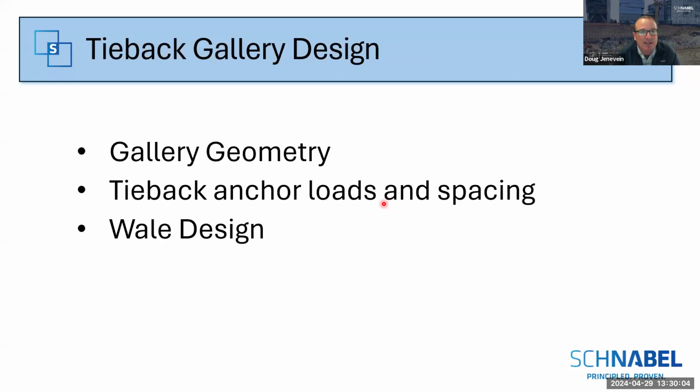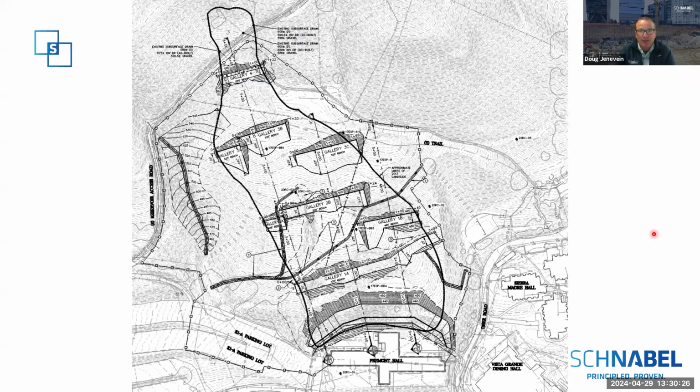So with that behind us, now we're able to work on the design of the landslide remediation, which was the tieback galleries upslope and the soldier pile wall at the toe of the slide. That involved coming up with a geometry for the galleries, tieback anchor loads and spacing, and then of course the structural wale design.